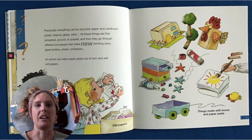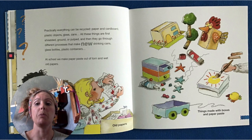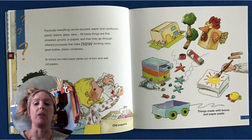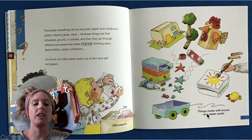Practically everything can be recycled. Paper and cardboard, plastic objects, glass, cans, all these things are first shredded, ground, or pulped, and then they go through different processes that make new drinking cans, glass bottles, plastic containers. At school, we make paper paste out of torn and wet old papers. Here at the bottom it says old papers on their box, and over here things made with boxes and paper paste.